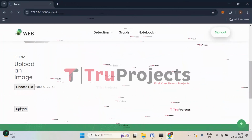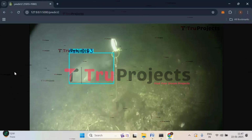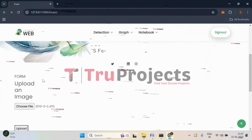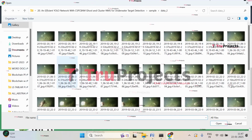Here also the given image will be pre-processed at the backend. It will be fed to the trained model. Then the trained model will give us the prediction. So you can observe, right? This image is in very low light condition. It is very dark, and here there is a fish, so it is detected in a blue color bounding box and given a class label as fish with the probability score. So in this case, even in very low light conditions, the model is able to detect the objects.